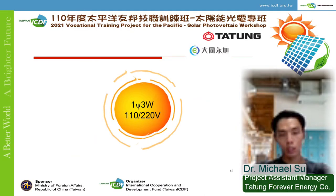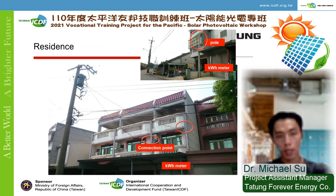Let's talk about the single-phase, three-wire system between 110 and 220 volts first. Here in the photo, you can see that there is a single transformer on top of the pole, usually for lower household electricity usage. And you can see that the area of the rooftop of the residential houses is pretty limited as well. So at most, we can put the module lower than 20 kilowatts on it. Here I mark the demarcation points with red circles. Here we do that on the connection point on the wall, which is the entry point into the house for a lower voltage cable coming from the transformer.